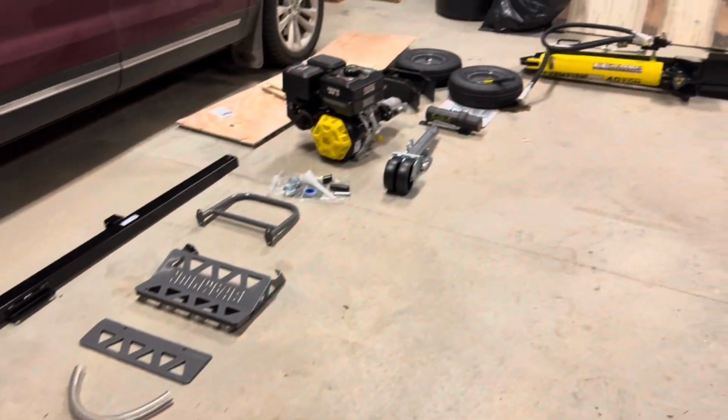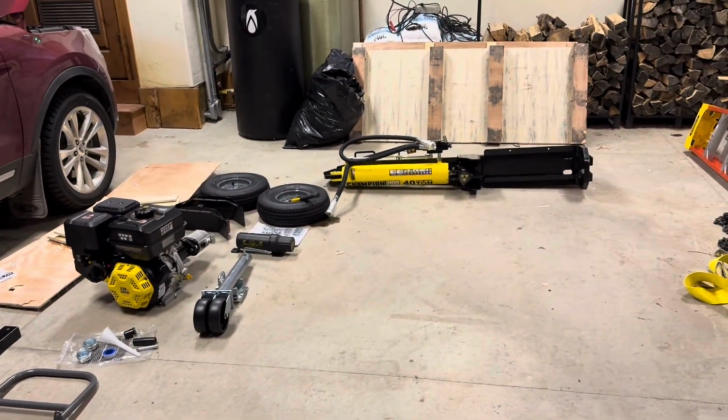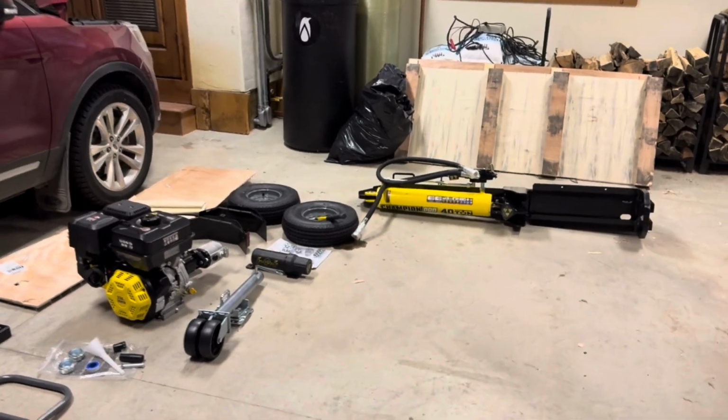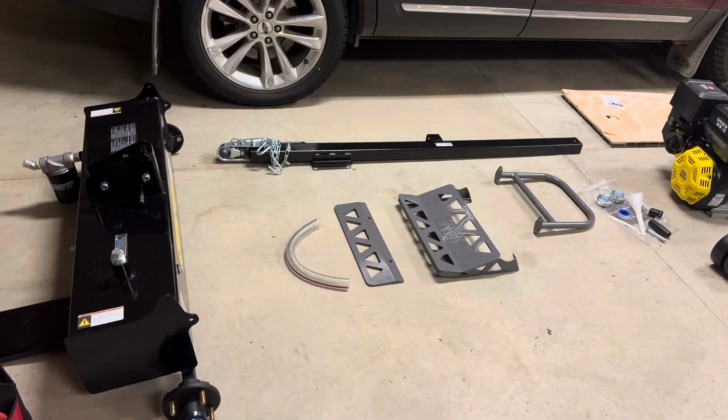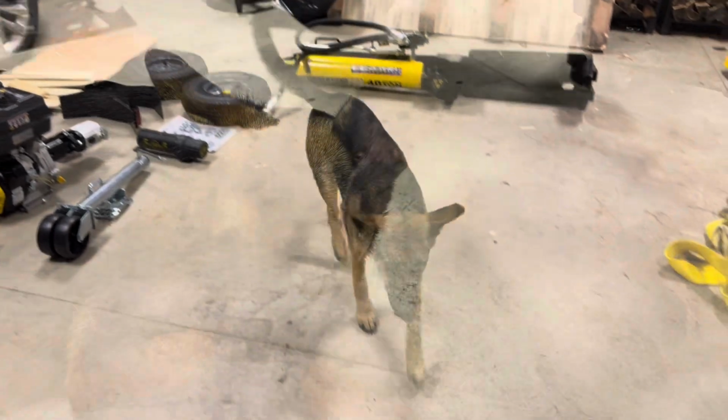All right, guys, 9:30 in the morning on Thursday, and today is log splitter assembly day. So here we go. Step 1 coming up. My supervisor is here to help me.